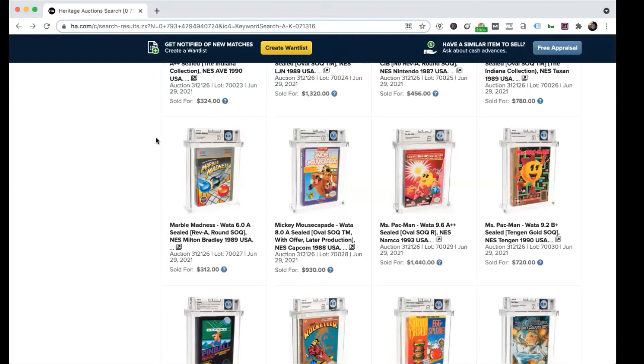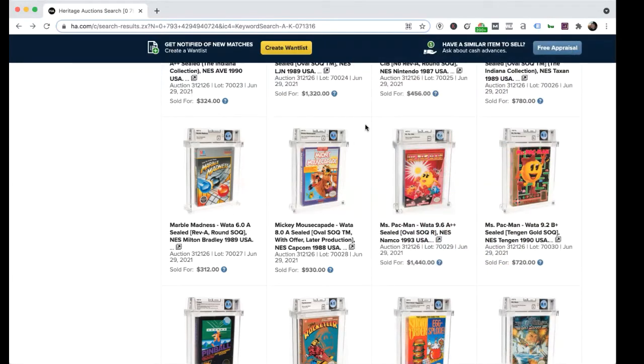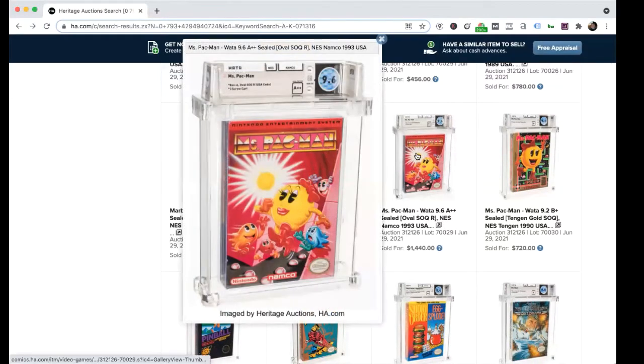Okay, Mickey Mouse Capade's 80A. That's what you bought. No, I didn't buy this. $930. Yeah, I think that's a good deal. Oh, I totally missed this. Miss Pac-Man. I did not see this go because I lost my audio. I lost internet for a little bit. 96A plus, $1,440. Wow. 1440, yeah. Miss Pac-Man.